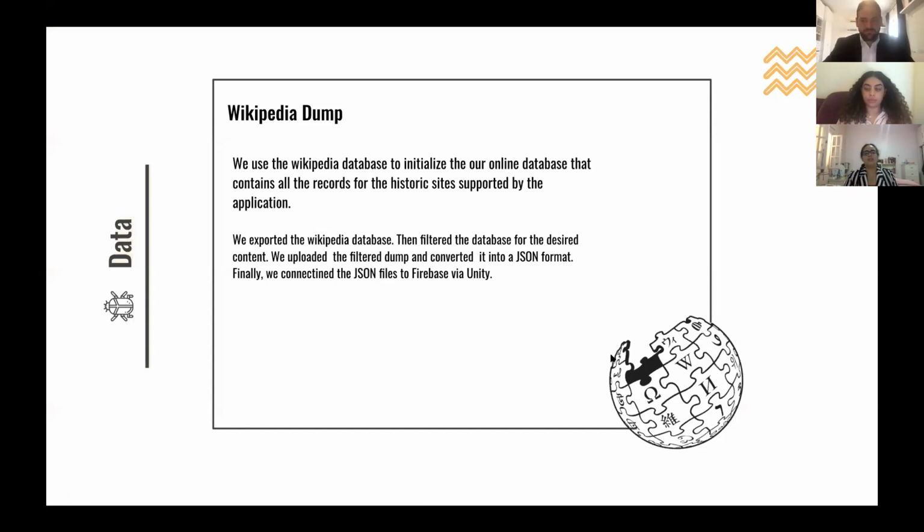All right, so let's move on to the data. We have two main ways to fetch the data. The first is the Wikipedia dump. We use the dump to initialize our online database. Basically, we filter the database, then download it and convert it into JSON format. And then upon converting it, we use Unity and Firebase to connect it to the online database.